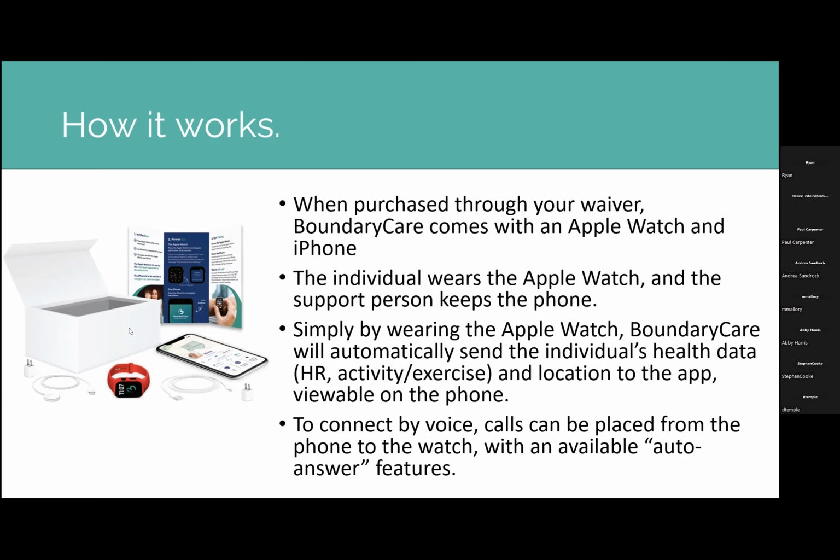So just through having that, you can do things like making the call from the phone to the watch through the app. How this works is the individual wears the Apple Watch, and the parent or guardian or the DSP keeps the phone. You can also use your own personal phone if you'd rather not carry around two phones. But the information from the watch is silently collected, and then it's sent to the phone to give you updates on location or what their heart rate is doing.